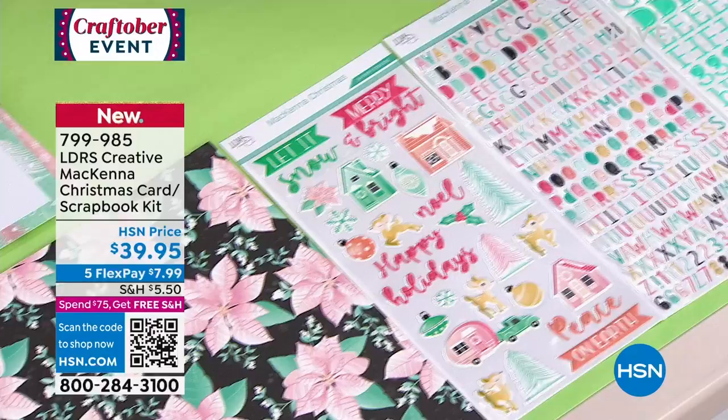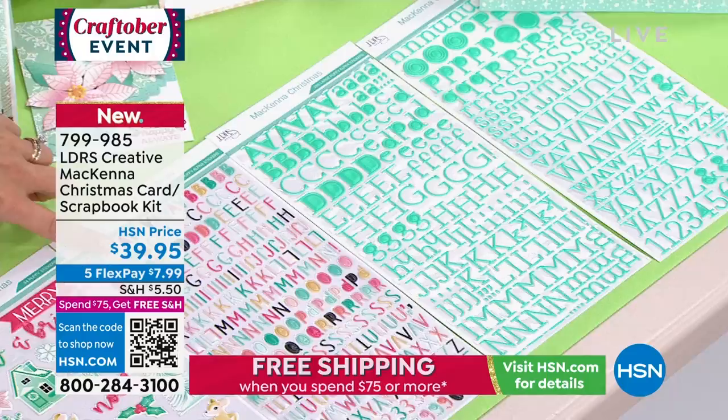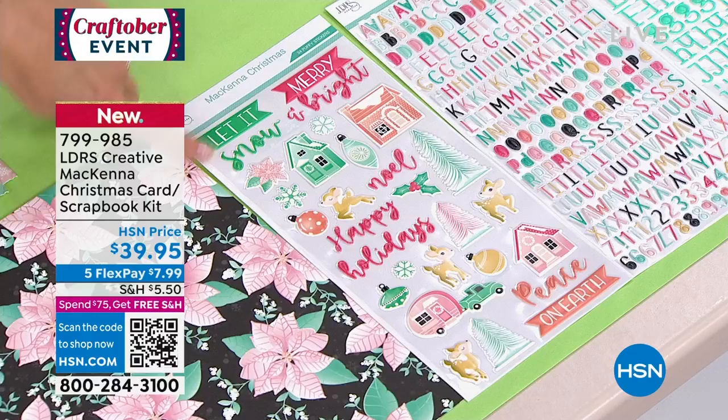It's absolutely amazing. I'd love to show you everything that's in it. Oh my gosh. Okay, and these are little puffies. Look at these. They're puffy stickers. We have the full alphabet, and all of your numbers as well. They're in a beautiful minty green for the holiday. We have a smaller alpha in the multicolor, also in the puffy stickers. And then we have the puffy stickers with all of the little images and some sentiments, and these have a really, really beautiful kind of pearlized finish on them.